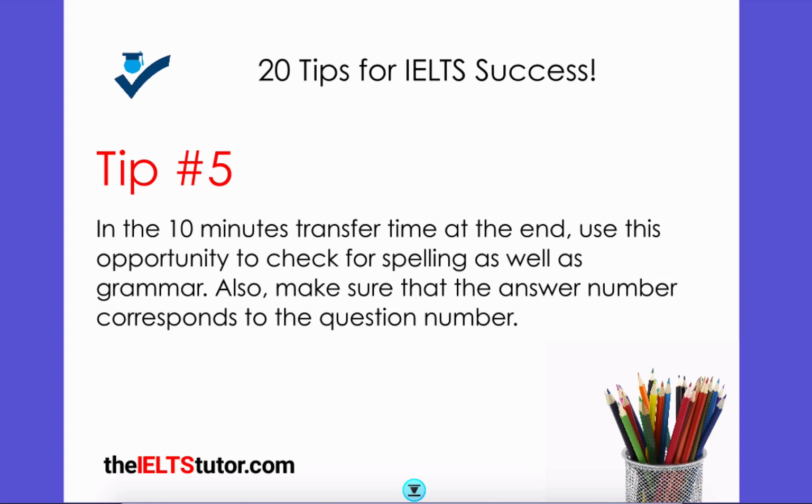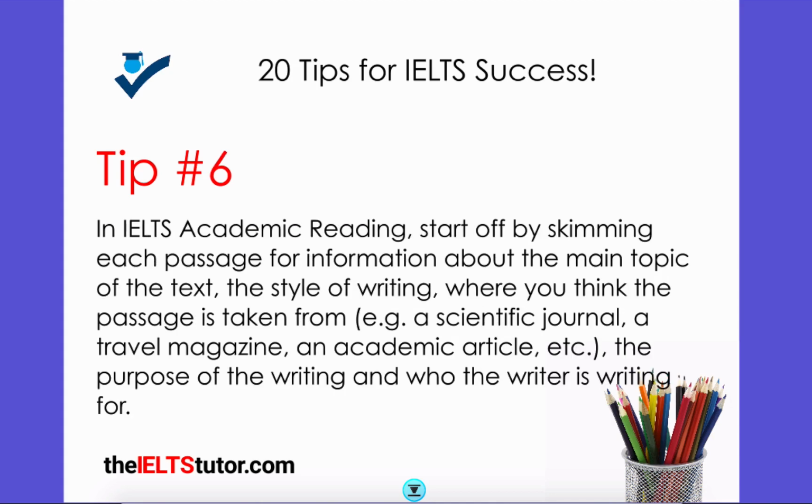Okay, so we'll move on to tip number 6, which involves the IELTS academic reading test. Now, you can begin this test by quickly looking at the passage or skimming the passage to see the kind of texts that you'll have to deal with. So skim for the topic, okay, skim for the style, skim for the source that each passage is likely to come from, skim for the purpose of the writer. For example, does it look like they're writing to explain how something works, or does it look like they're trying to argue a point about something?